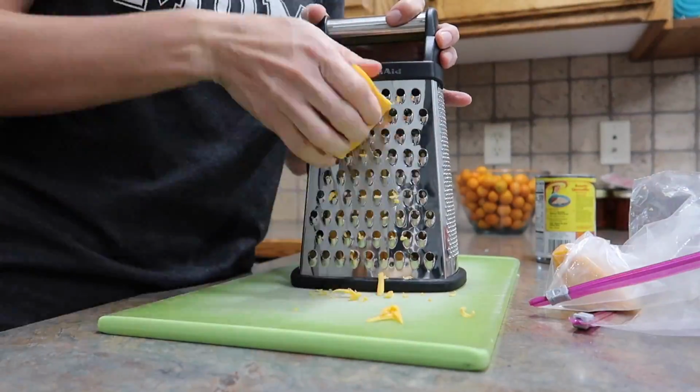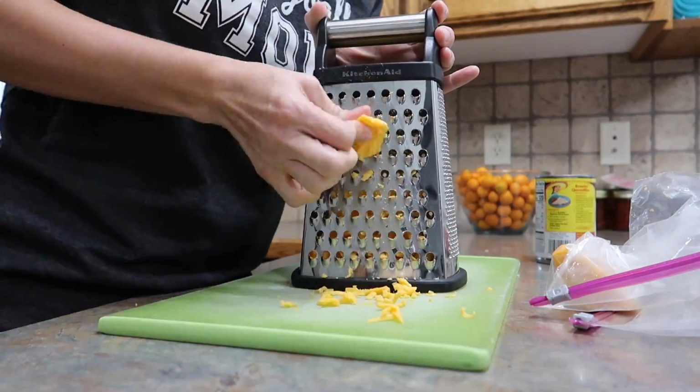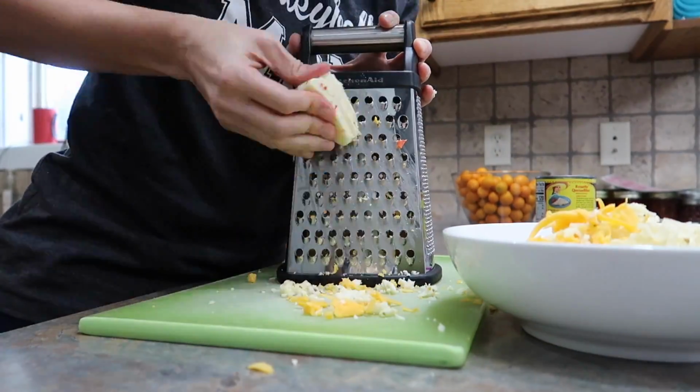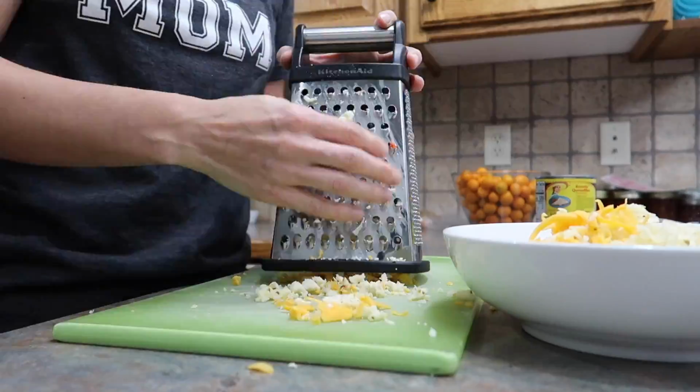I got my blocks of cheese. I had a little bit of cheddar and a little bit of pepper jack. So I went ahead and shredded both of them and kind of mixed them together. My kids don't really have a problem with normal pepper jack. They've been eating spicy food basically their whole life, so they're kind of used to it.